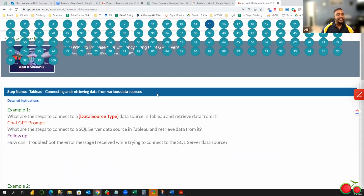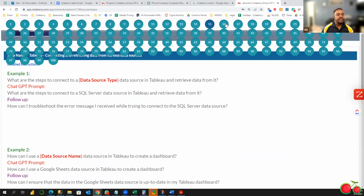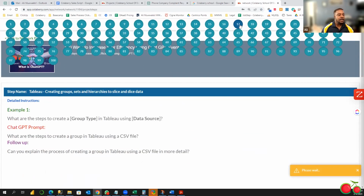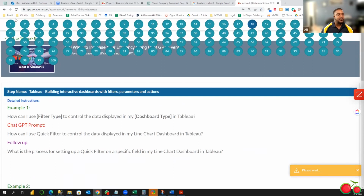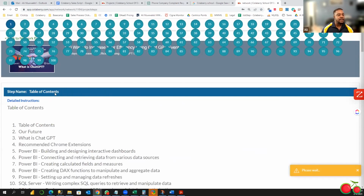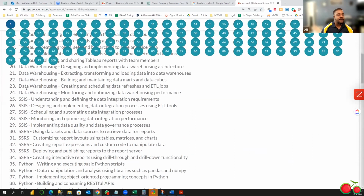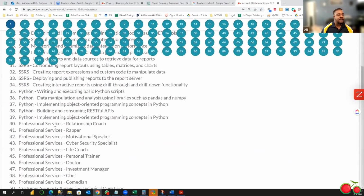Okay, so you guys seeing, if you're in Tableau, here's some questions. I'm just gonna run through them. Created calculated fields and calculated measures, creating groups, sets, and hierarchies. All right, interactive dashboards. Let's go back to our table of contents. So here you have your SQL, your Tableau, your data warehousing, so you guys get the feel. We're gonna go to step 40, which is relationship coach.